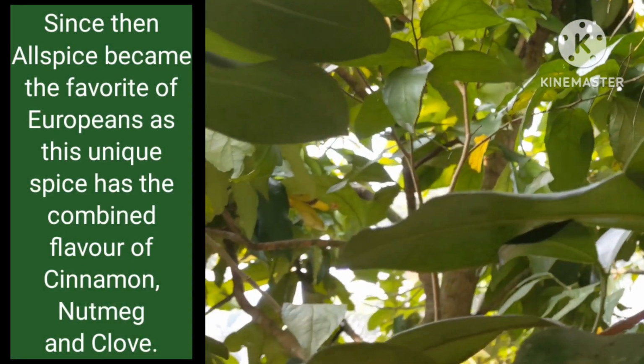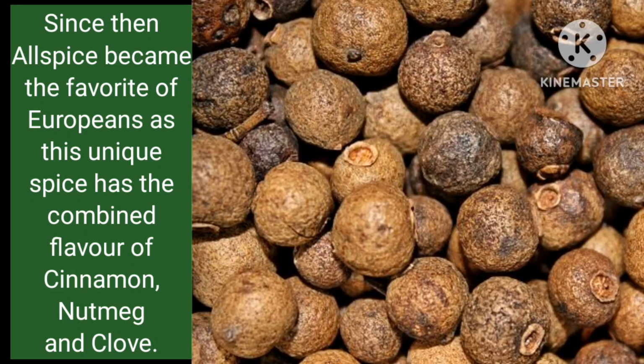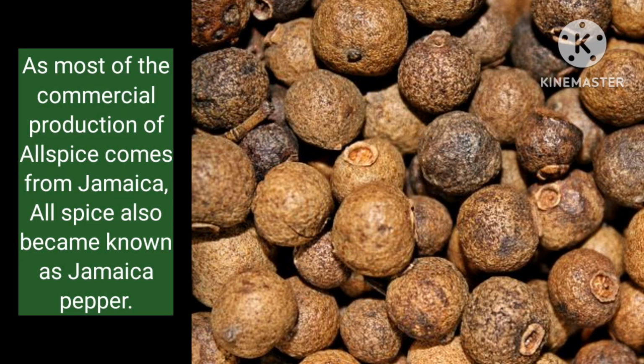Since then, allspice became the favorite of Europeans as this unique spice has the combined flavor of cinnamon, nutmeg and clove. As most of the commercial production of allspice comes from Jamaica, allspice also became known as Jamaica pepper.